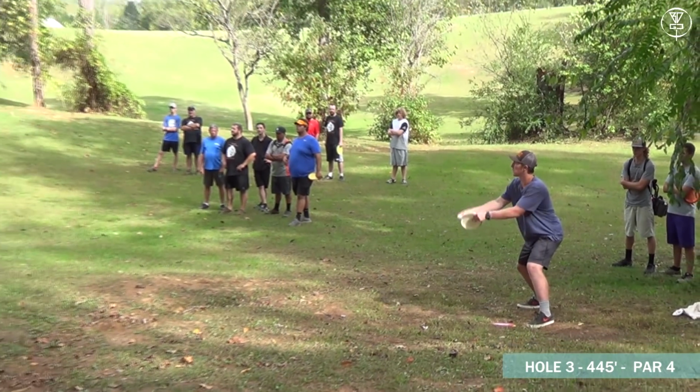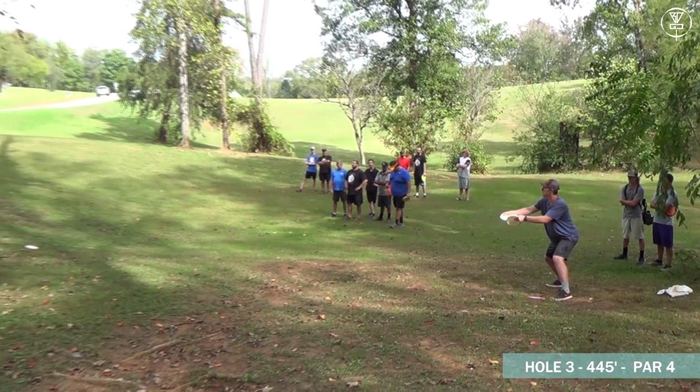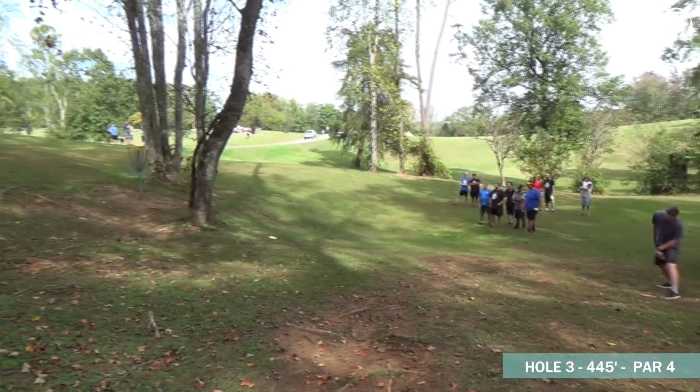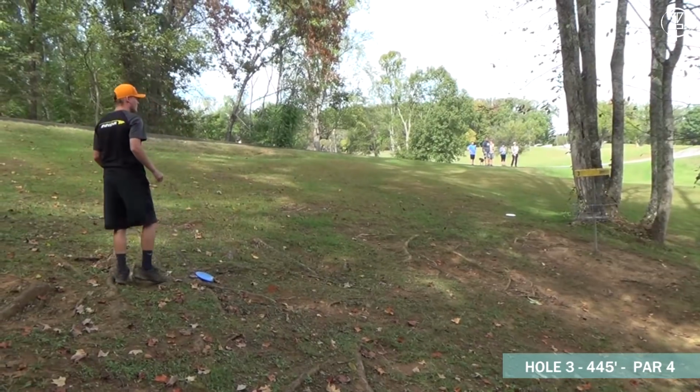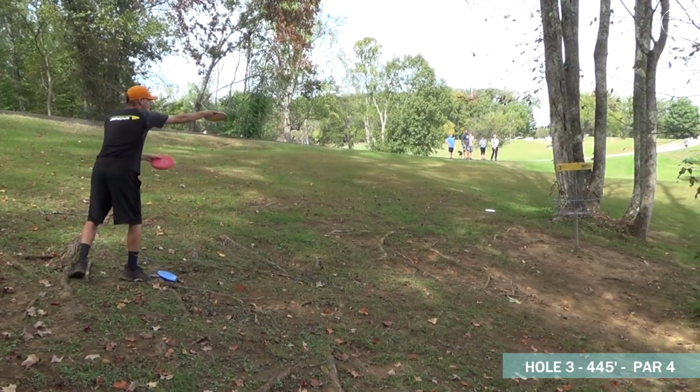You can see Riley and Jerry. Shout out to Jason Howard. He comes out to a lot of our doubles. A lot of people walking around with us. We had such a great time.